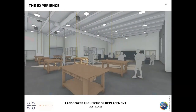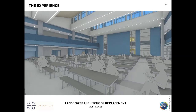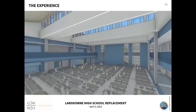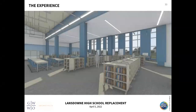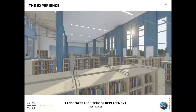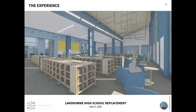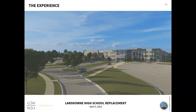Separate area for classrooms and for vocational space. Coming into the multi-purpose commons, centrally located, provided with plenty of natural light through roof windows. And the media center overlooking that, and a nice daylight-filled media center for the students. In fact, a view to the front.